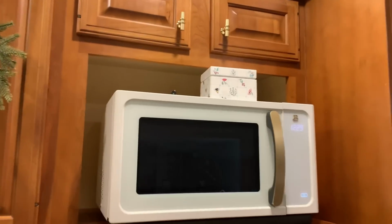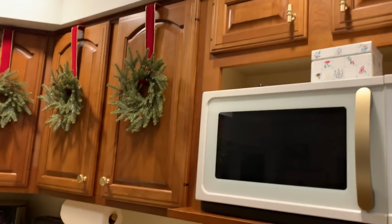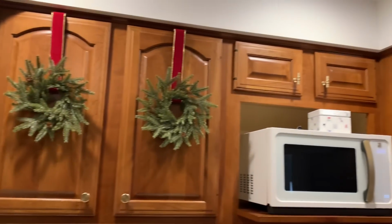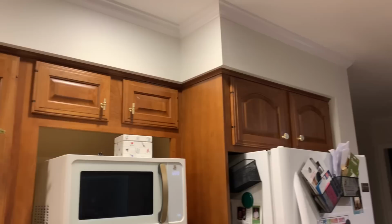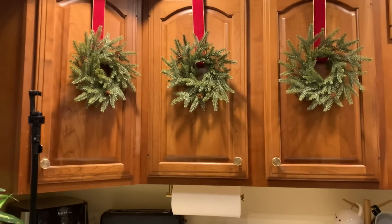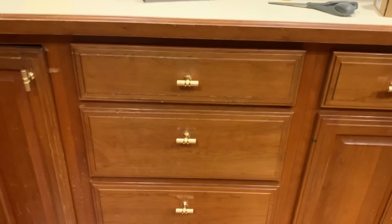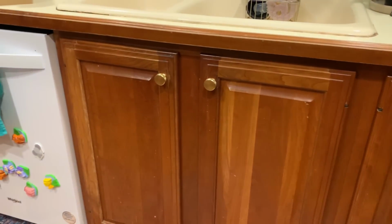So anyways, this was the fix. I put the pulls up here on these little ones. Does it look weird? Let me know. So I've got a wall of doors right here where almost all of them, except for right there in the middle, have the knobs and the other 2 have the pulls. I love how they turned out. I think it adds just a little subtle change, but a much needed change.